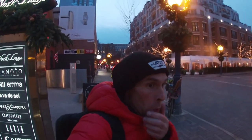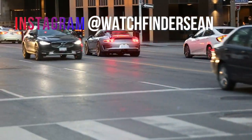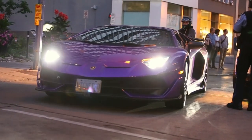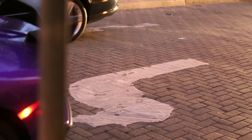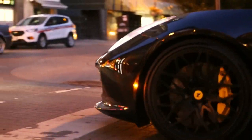Okay guys, so we just got to the epicenter. Let's get to filming, you guys. Sean's rolling up in the SVJ. He's kind enough to let us do a quick shoot with it. Beautiful. Pulling up in the SVJ Viola Purple. Wow. Backing up like a true Lambo owner. Beautiful. Wow. Dude, with wheels. That's sick.